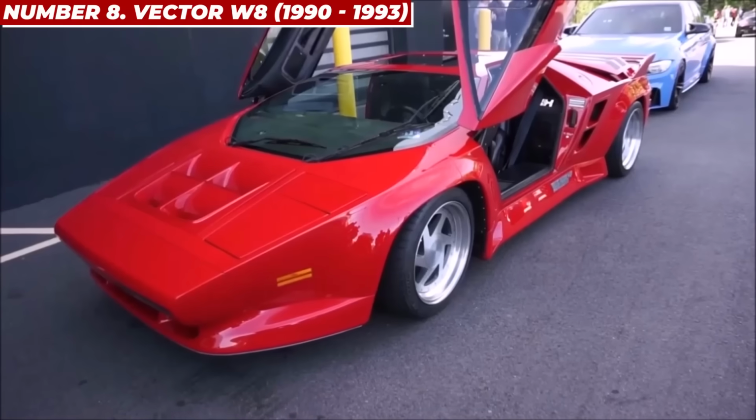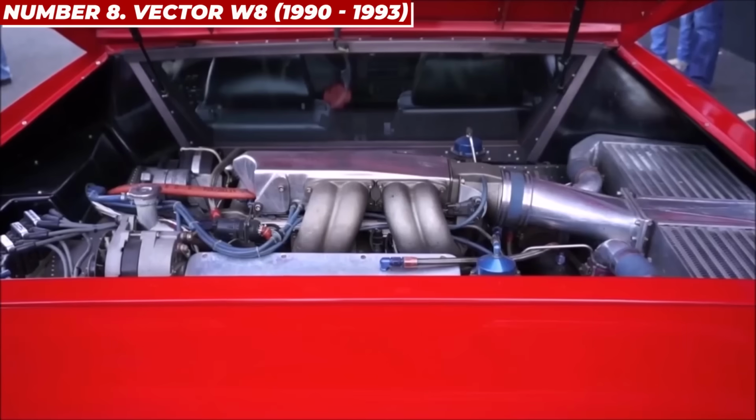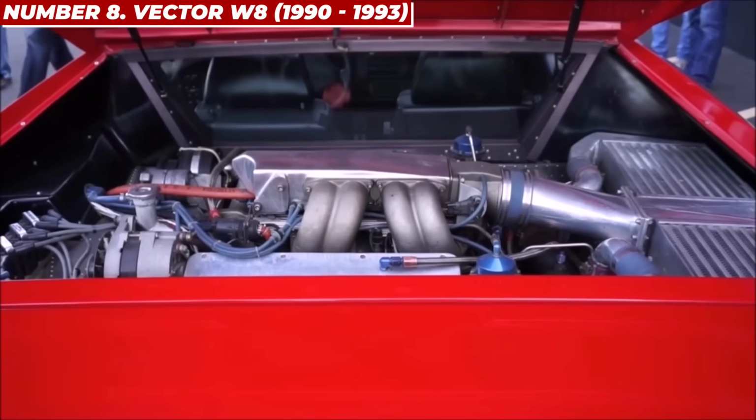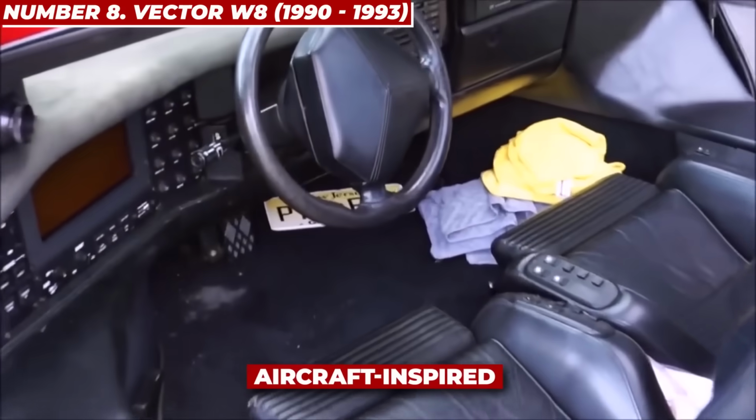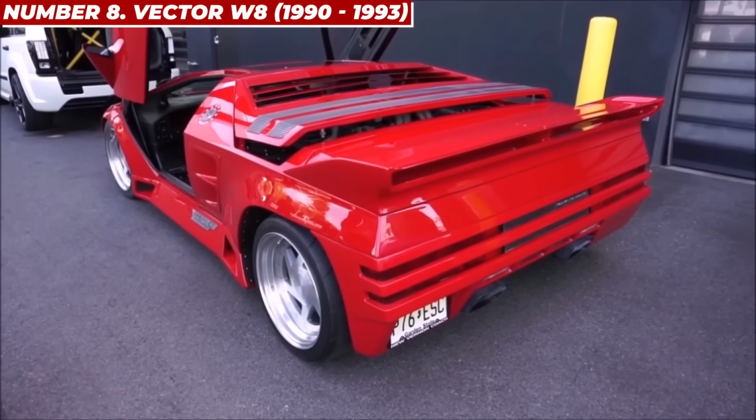Those that were built suffered from abysmal reliability, with examples famously breaking down during press reviews and test drives. The car's interior featured aircraft-inspired digital displays and switches that were innovative but impractical.